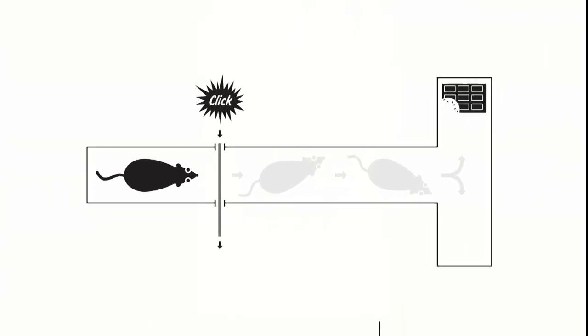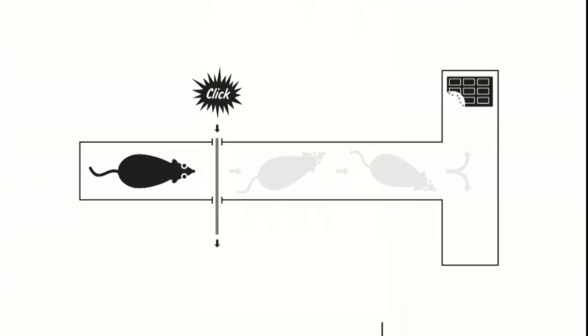So Dr. Graybiel takes the rats, each one, she drops them in 100 times, 150 times. And as you imagine, over time, the rats learn how to navigate through the maze faster and faster and faster. Click, partition moves, the rat will make a beeline to the chocolate. It actually becomes a habit.